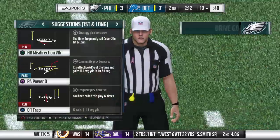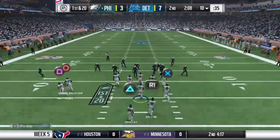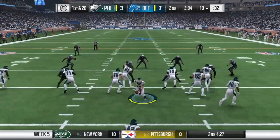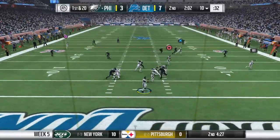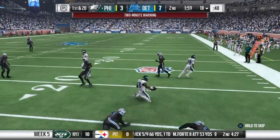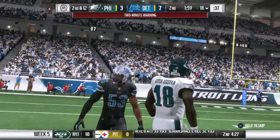Bashed it. Super toe. And the 2-minute warning lurking. This will probably be the last play before we hit it. Yeah, they want to get themselves in position to score in this last shot before the clock hits. They go play action here on 1st down. Complete on the right side to Green Beckham. 1:59 to go in the first half.